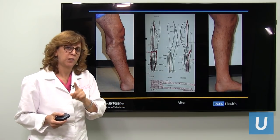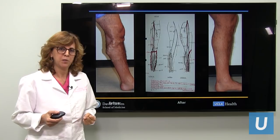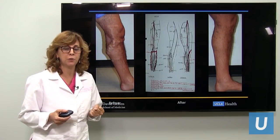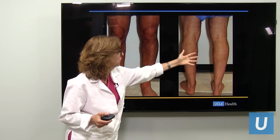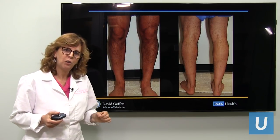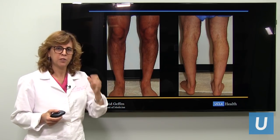But most importantly, and more importantly than the cosmetic improvement, his leg felt fabulous, and no longer did he have the heaviness, the cramping, the itching, and so many of the other symptoms that are present when you have veins like this. And here's the post. And you can see with, again, just very few procedures, his legs felt good, and he no longer was suffering with his superficial venous disease.